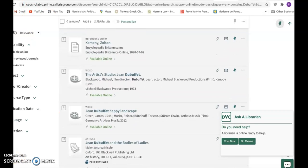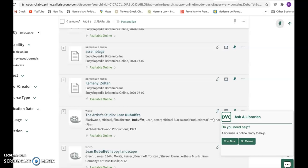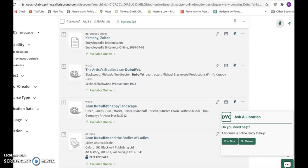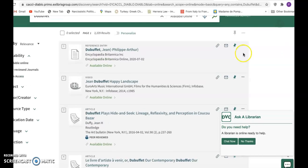And part of this is learning to look at what comes up in a search where you get a big list and figure out which ones are most useful by first thinking, well, what kind of a source is that? There's a film here, the artist studio Jean Dubuffet, and we've got an actor, Michael Blackwood. Does that mean he's playing Dubuffet? Does that mean this is an enactment? Is that going to be more for entertainment compared to another video that we have, Jean Dubuffet, Happy Landscape? I know that Films for the Humanities is a very reliable, excellent producer of educational films. So how do those compare?